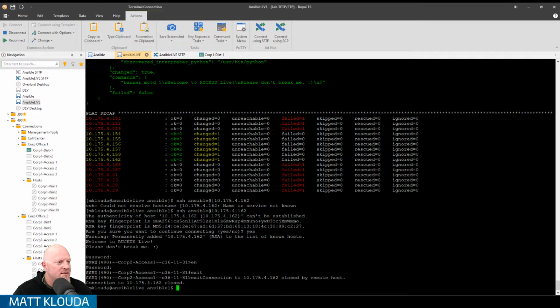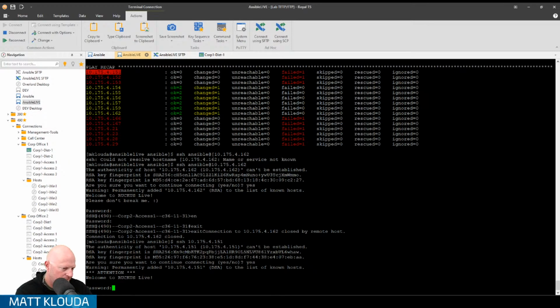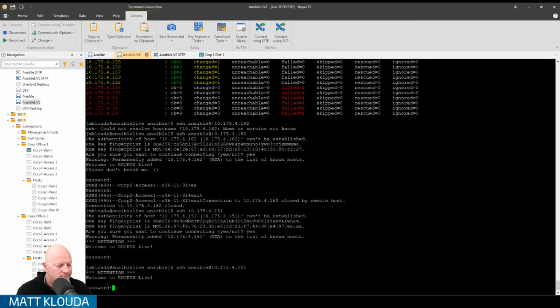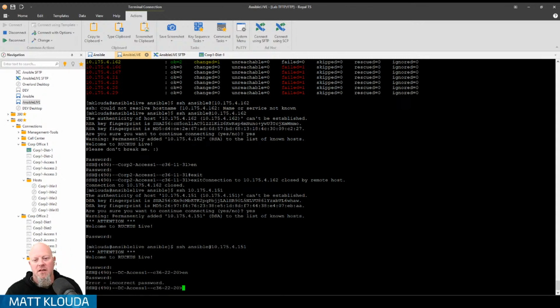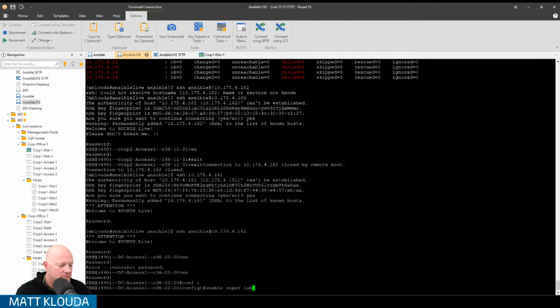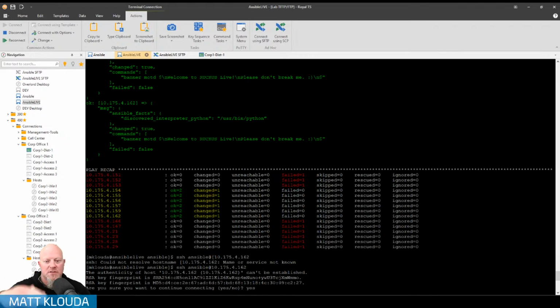All right, so like Brian said, let's check one of these and see if these guys have the Ansible account. Oh, I'm just going to SSH to it. That's not going to work. That's why. The enable password's wrong. So this is the crummy part, is we have differing passwords in there, so it's going to fail. So we'll just jump in and fix them real quick.